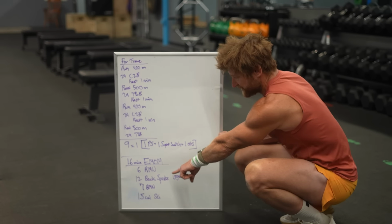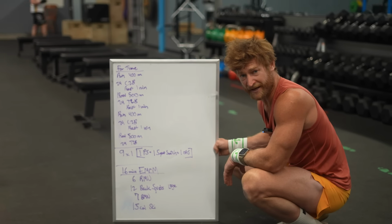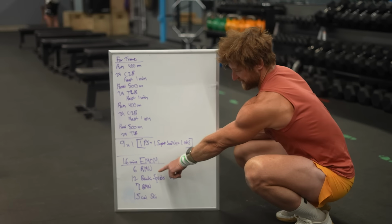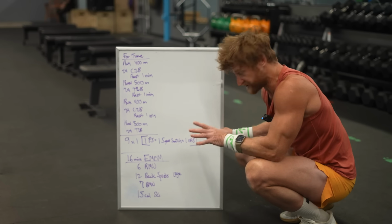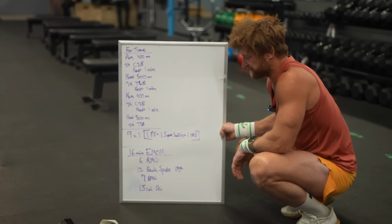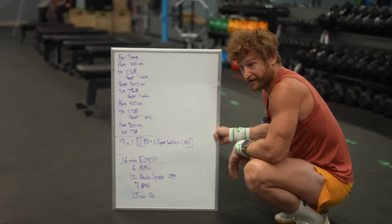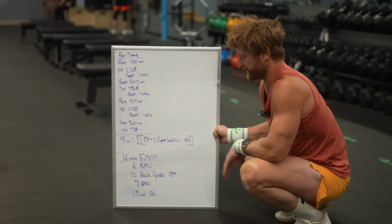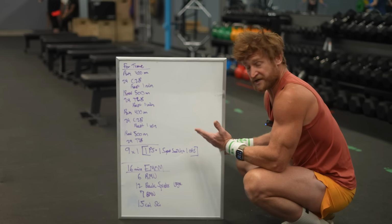And then the conditioning piece is gonna be kind of a strength endurance EMOM. EMOM means every minute on the minute. We do EMOMs a lot in CrossFit. 16 minutes total clock. Minute 1, we're doing 6 ring muscle ups. Minute 2, we're doing 12 back squats at 135, which is pretty lightweight. Minute 3, we're doing 7 bar muscle ups. Minute 4, 15 calories on the ski. This is gonna feel pretty easy the first couple rounds, but once we get to like 12 minutes and 16 minutes, probably gonna be pretty fatigued. What we're shooting for here is like 30 seconds of work and 30 seconds of rest on the minute. So that's the CrossFit workout this morning.